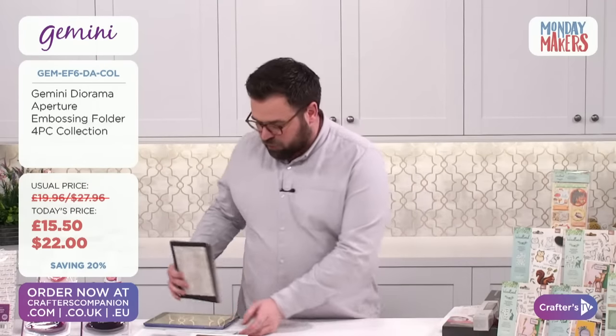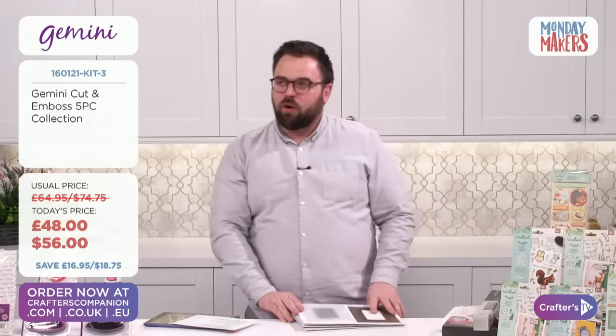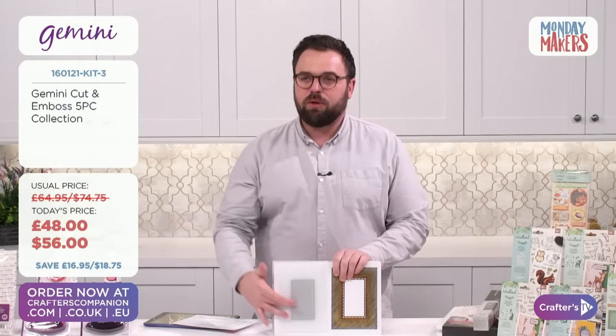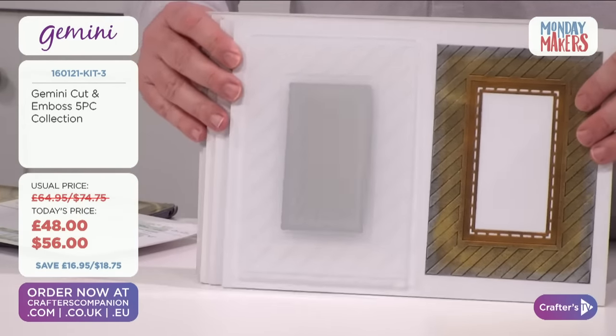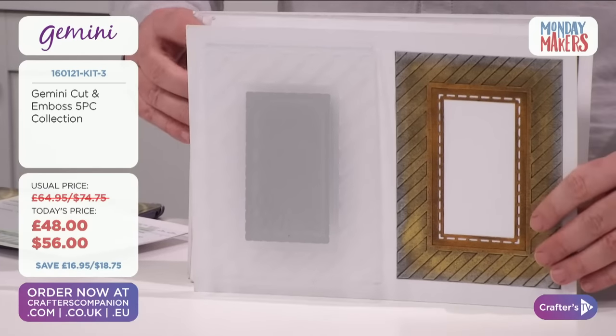And now we have some cut and emboss folders. If you haven't seen these before, I feel like we've sort of led the resurgence in cut and emboss folders because a lot of brands out there would sell you an embossing folder and then sell you a die that you laid over it in order to cut the elements out that you want to cut out. We haven't done that. We've embedded the die within the embossing folder and we're just charging you for the one folder. So you've got a few different options within this collection.